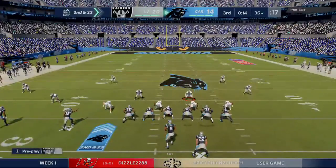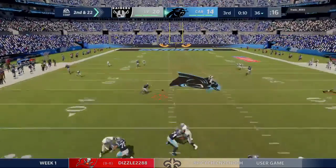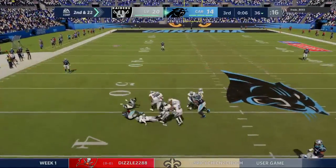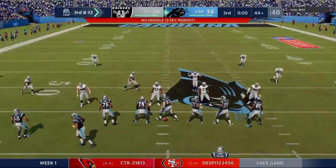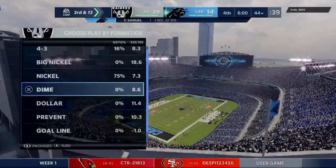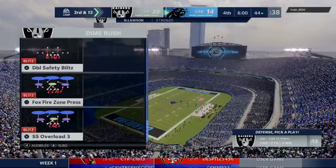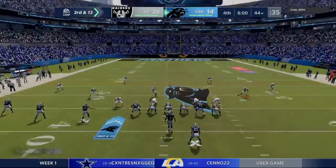That huge loss on the sack makes this job much more difficult. It's now 2nd down and 22 yards to go. A throw over the middle taken in. And they'll get 9 there as that sets him up better for 3rd down. They had the catch on 2nd down, but it didn't help at all, and now they're looking at 3rd down here. Raiders 20, Panthers 14.